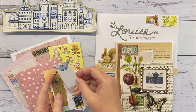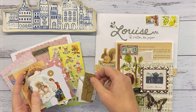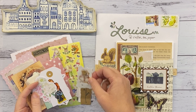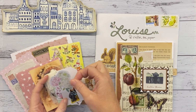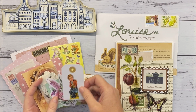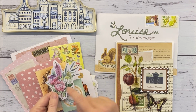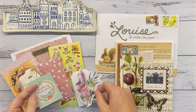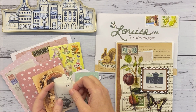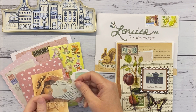And some different tags and things, which are so handy to add to your stash, because you can't buy all the things all the time. So it's really nice when you get some different things to add in your stash. Here's like a little vintage cutout on this tag. I had to laugh, it reminds me of my son. He's doing a clarinet. And these native flowers and that nice making memories sentiment, and of course a vintage teapot, very cute.